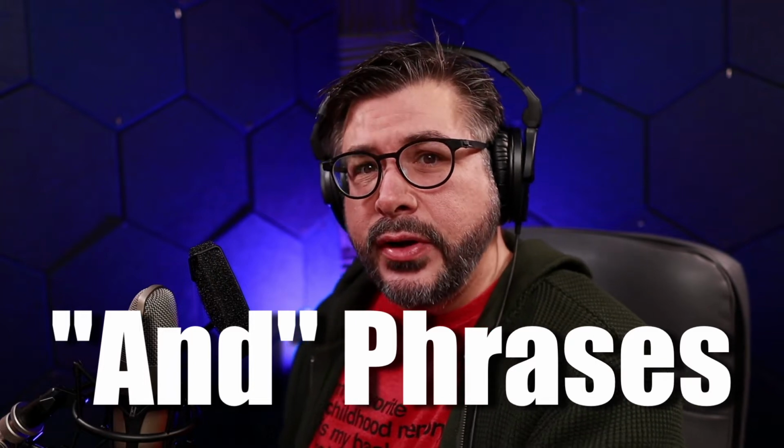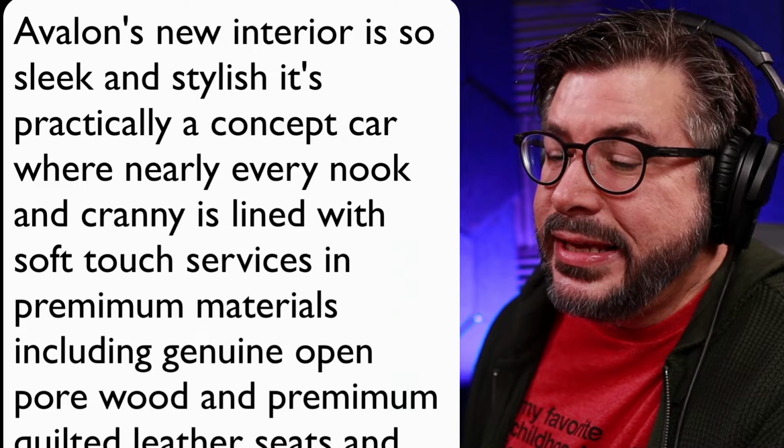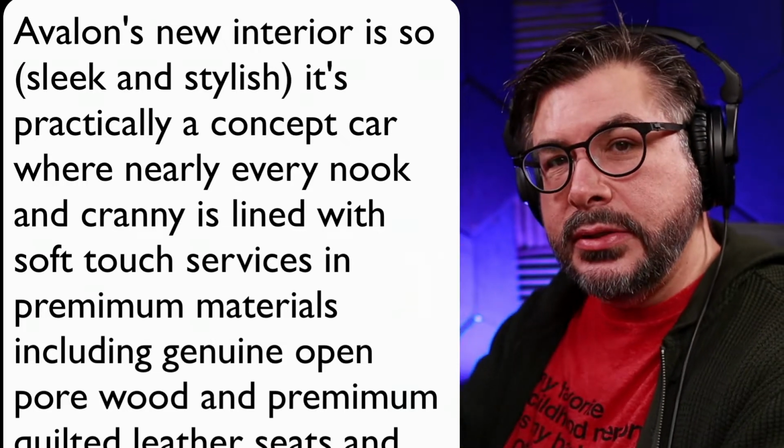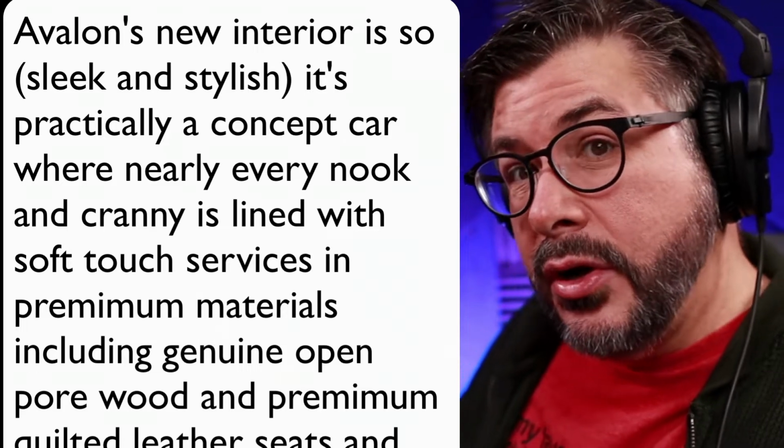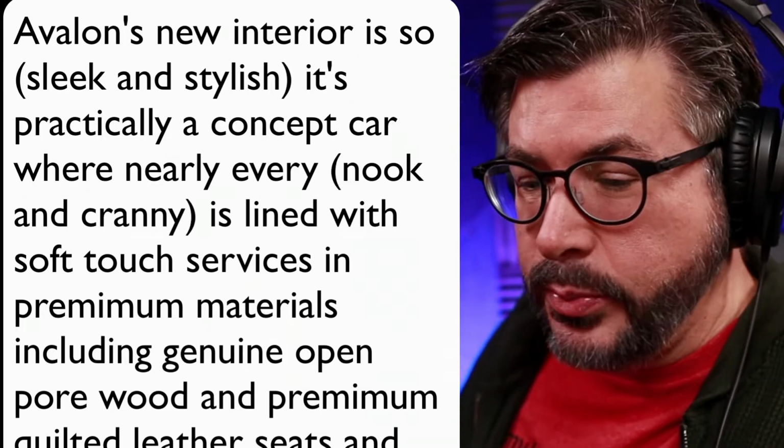Let's take a look at breaking this up a little bit. First, I'm going to look for the "and" phrases, right? The "and" phrases are words that are clumped around "and." Let's go through this. Avalon's new interior is so sleek and stylish. There you go. Sleek and stylish. That's a little phrase. Do that right there. It's practically a concept car where nearly every nook and cranny, there's another one. Just put some parentheses around that.